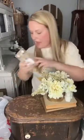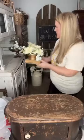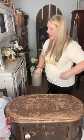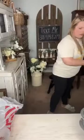So Target dollar spot, I don't really make it to Target that much. It's pretty far away from me. I don't have one that's really local to me. And so let me set this back here with other little bunnies. Those are so cute. I'll take a picture of that and post it as a reminder of how darn cute that is. Let's move this out of the way.